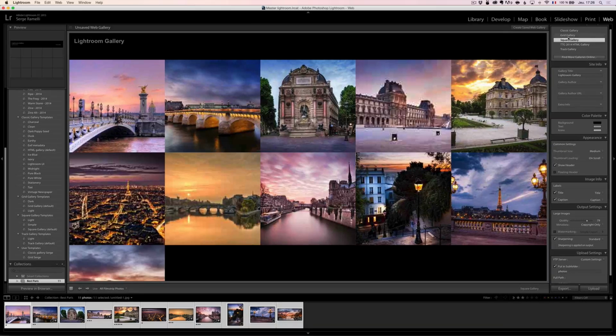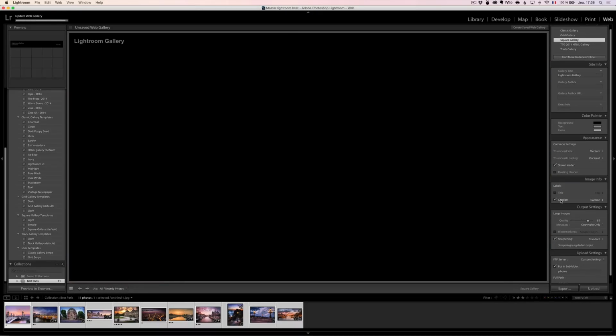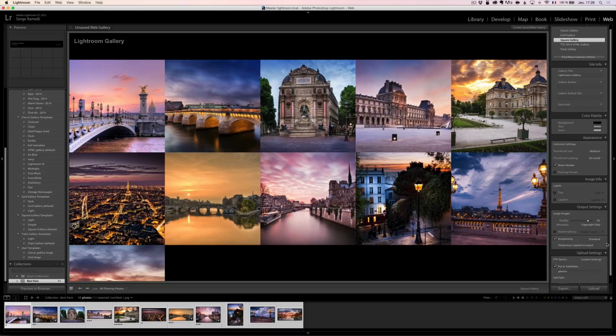So it's basically like a template, but it's a very fast way to send photos to your client. I think it's really kind of cool. Quality, I'm going to keep it there. Labels, I'm not going to put the title or the caption. Sharpening, I'm going to leave it standard.